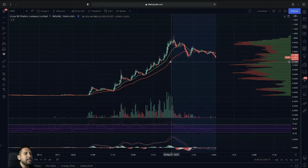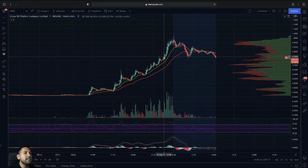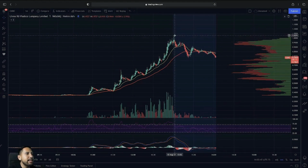But also, as you guys can see, we did come up exactly to the 75-cent mark. It was a very key resistance. We were going to possibly get rejected at this point, but we continued to break out because we broke above this volume point right here with the body of the candle, as you guys can see, and we continued to break out, filling in this gap at $1.